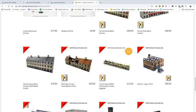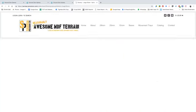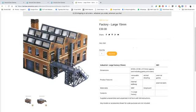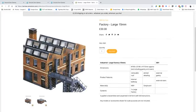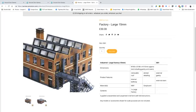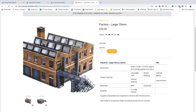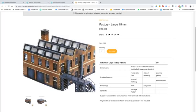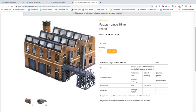So here we have the factory large, which I've picked up, so you get to see what it looks like there. Built. I think I haven't opened the pack yet. I'm going to do that on camera, but I think it must have some glass windows or something. Or when I say glass, I mean plastic of some kind to go in the top. And there's some nice detailing on there too.